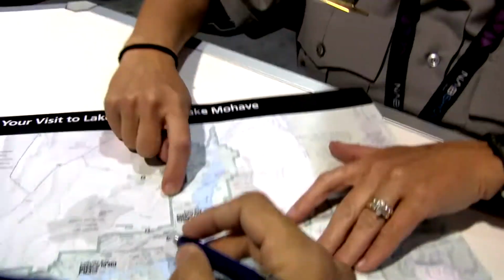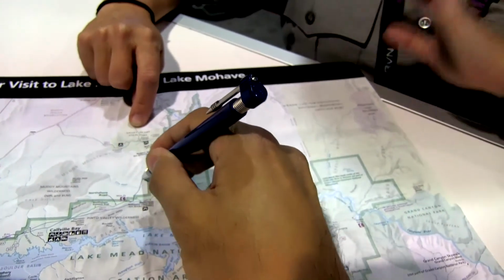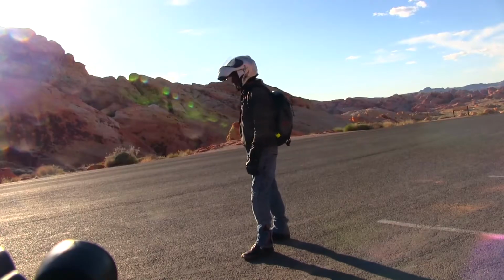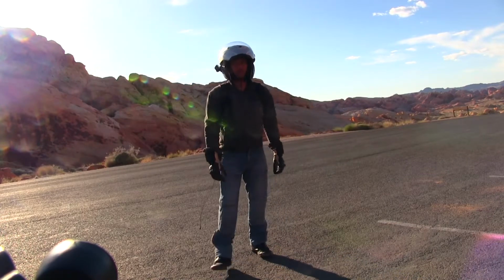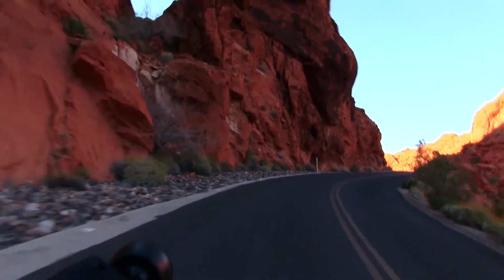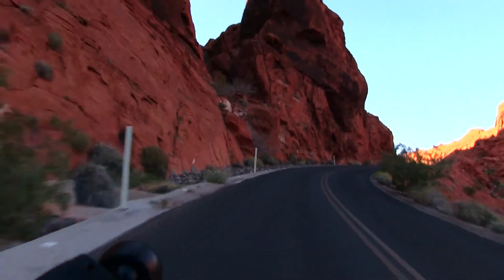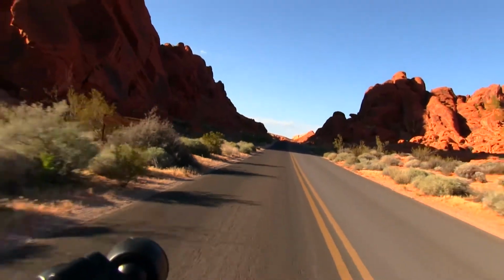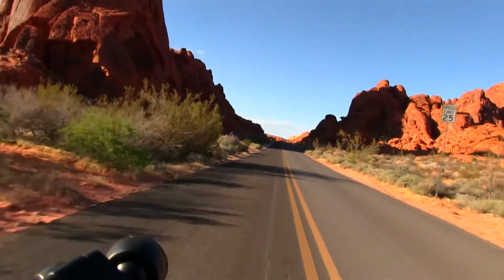Continue up this road, and you can go to Valley of Fire, which is a state park that's nearby. How long is this from Vegas? From Vegas to here is about an hour and a half. Yeah, about 90 miles, about an hour and a half. And Valley of Fire is basically like Redstone, but much, much larger. So Redstone is just going to be your introduction to what the rest of Valley of Fire looks like.